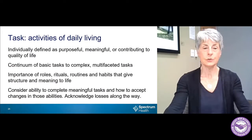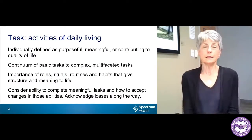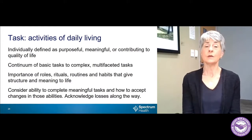Moving on to our task element, and in talking about the person, we would delve into your routines and some things that matter to you, and it would be a more thorough assessment. But then we would also shift or move on to tasks. What things are meaningful or purposeful? What contributes to your quality of life?